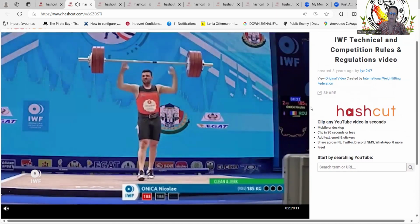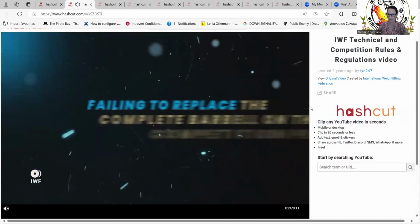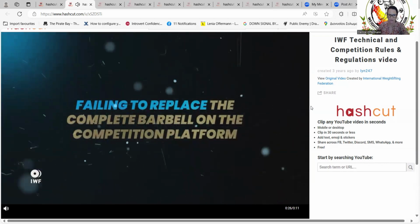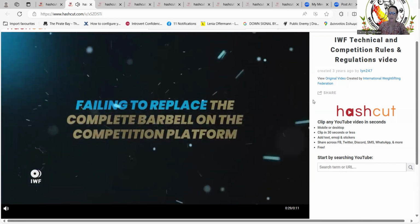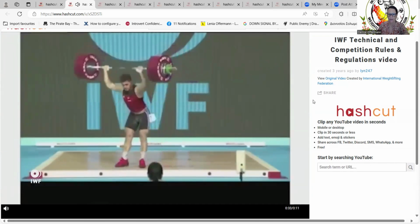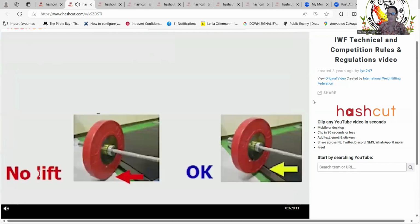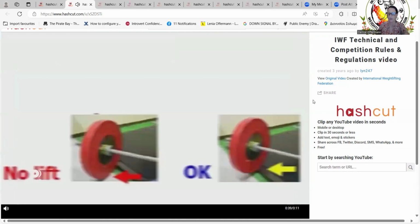Now he will release the barbell without helping the barbell up to shoulder area. And that is a no lift. Failing to replace the complete barbell on the competition platform. Yeah, a good lift, but unfortunately the barbell went halfway outside of the competition platform.